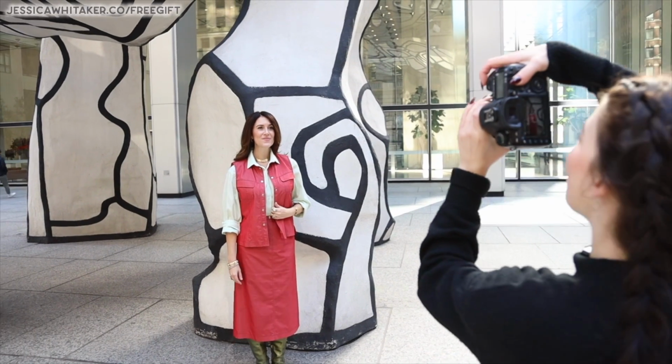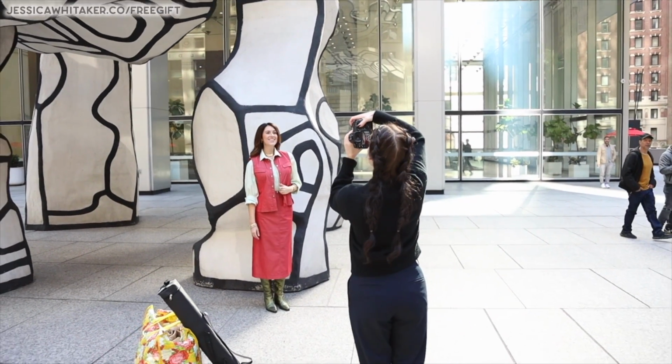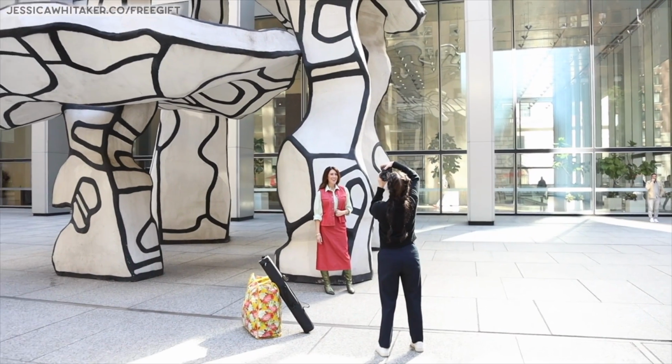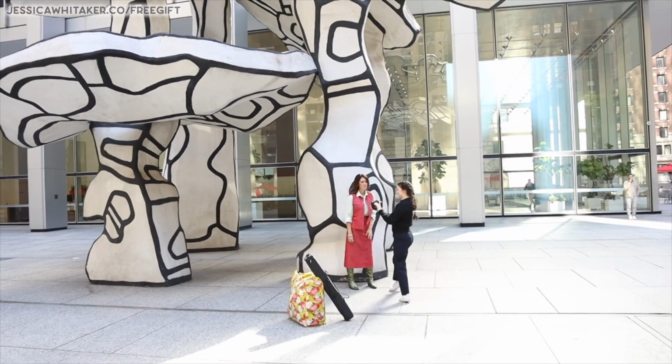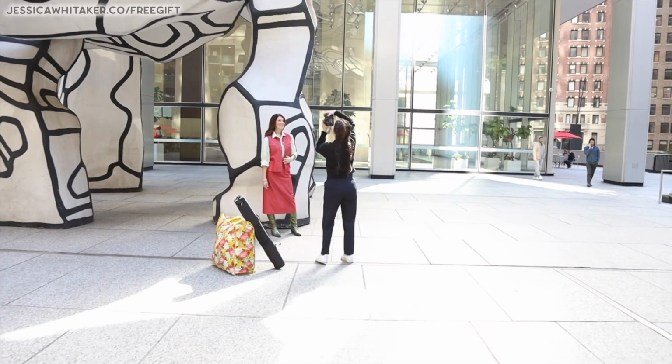Oh my gosh, so cute. I'm gonna have you take a tiny scoot this way. Yeah, beautiful. Actually, one more tiny scoot. Yeah, perfect, perfect. Oh my gosh. So cute of you. Yeah, that's cool. So cute. Oh my goodness.